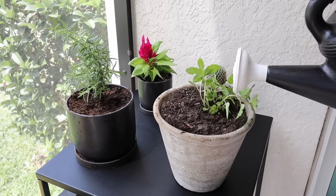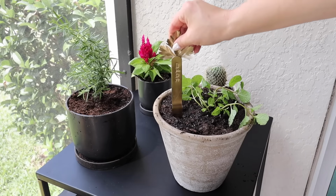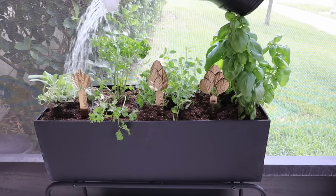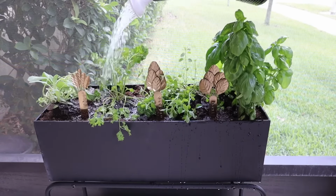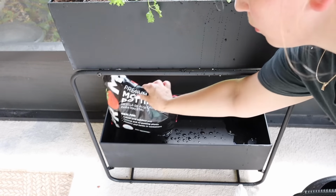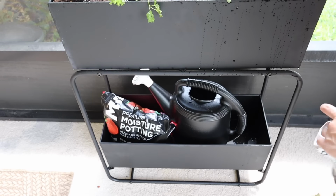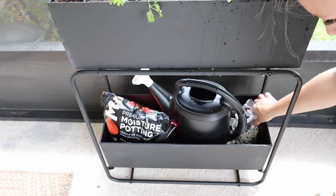They have sage, oregano, basil, and mint, which we do have all 4 of those. And for the other herbs, I just kept the little markers that came with the herbs when we purchased them, which is helpful to let me know what they need as far as sun and water. I love how these really warm up the space and add a little bit of glam with that gold. For the bottom level of this 2-tiered planter, I am just using it for storage, so I have my soil, my watering can, and my gardening gloves.